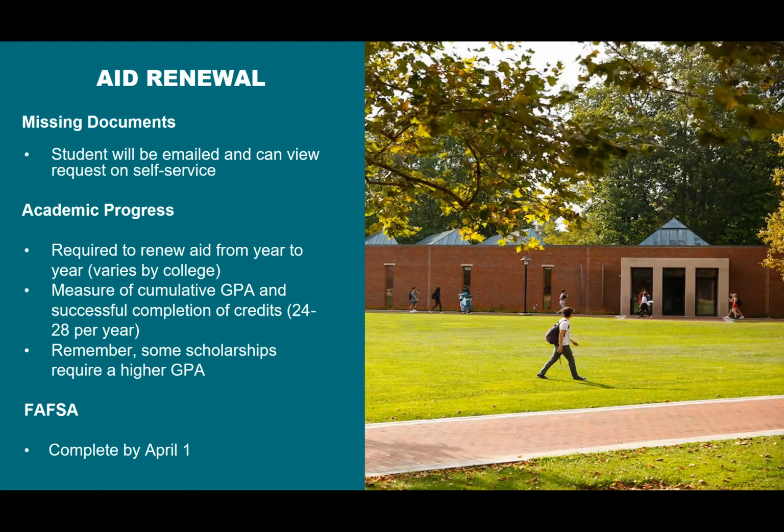The other piece of academic progress is a successful completion of credits for each academic year, and that's between 24 to 28 credits per year. And again, it's going to vary by the school or college that the student is in. And then lastly, you do need to complete that FAFSA form every year by April 1st in order to renew the need-based financial aid.